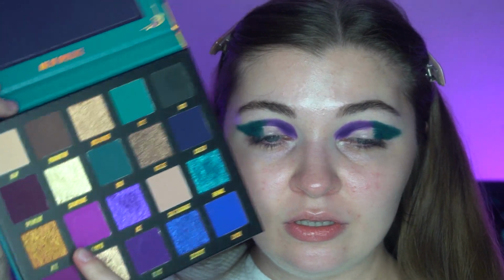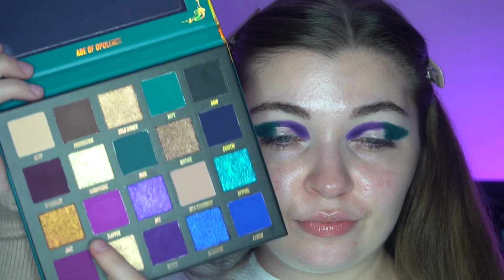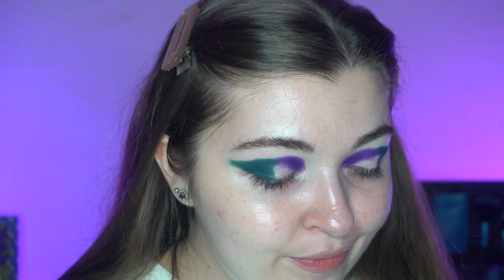I like this. I like it already. Going back to the purple side, I don't know whether to take Dandy or Flapper. We'll take a bit of Dandy first, which is this one. See how that works. Then I might go in with Flapper.